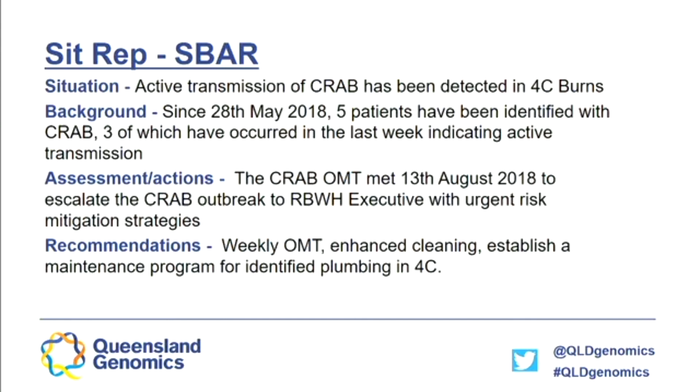So situation reports, SBAR. Is everyone familiar with SBAR? Yeah, it's part of communicating for patient safety. It's a technique that we use to communicate succinctly and quickly a situation that is quite rapidly evolving. So S for situation is that we had active transmission of crab that was detected in 4C Burns, and since May the 28th, 2018, we had 5 patients identified with crab, but 3 in the previous week. Our assessment or action was to form the outbreak management team, and then I'll just go through our recommendations.